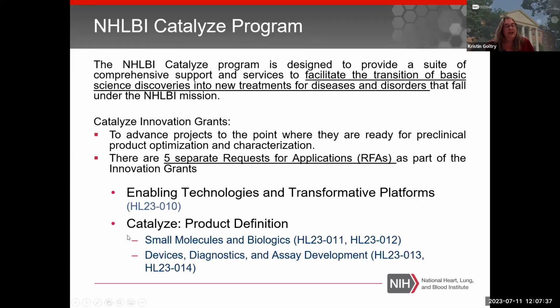Next slide. So as was mentioned, there are 5 separate RFAs, or requests for applications, associated with the Catalyze program. I've separated out the Enabling Technologies and Transformative Platforms RFA from the Catalyze Product Definition for small molecules and biologics, and devices, diagnostics, and assay development. Out of the 5 RFAs, 2 of them are what we call biphasic. R61 is phase 1 and R33 is phase 2. R61 you can look at as establishing feasibility. Or if your project is far enough along, you can go straight to the R33 phase mechanism.